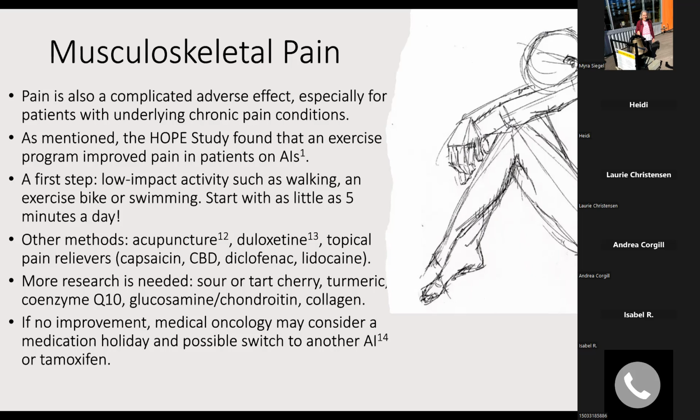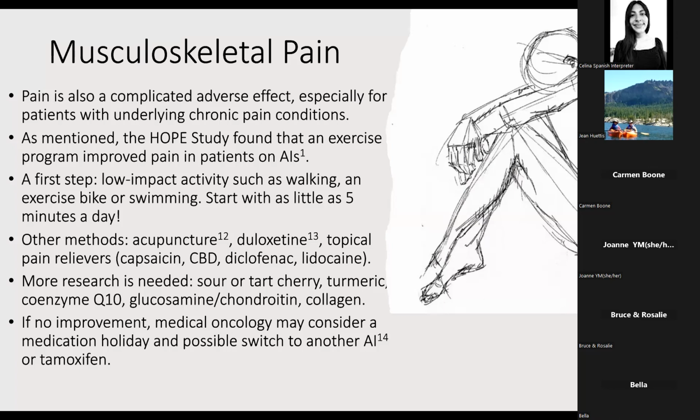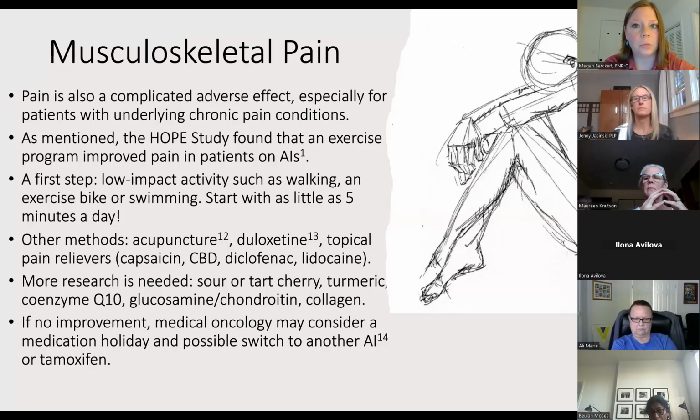If I've tried many of these treatment options and we're not making improvement, or pain is still really impacting quality of life, I discuss with patients the importance of talking to medical oncology, as often what they'll do is a medication holiday, where they'll stop the hormonal therapy for about a month or so and see, is the pain better? Is it gone? Is it improved? And if it is, then that tells us the hormonal therapy is a significant factor in these symptoms. In that case, they can switch to another aromatase inhibitor or from an AI to tamoxifen. We don't really know why, but when patients struggle with the first medication they're put on, they often do better with the second. So it's a really common tactic that's used, and it can be quite successful.